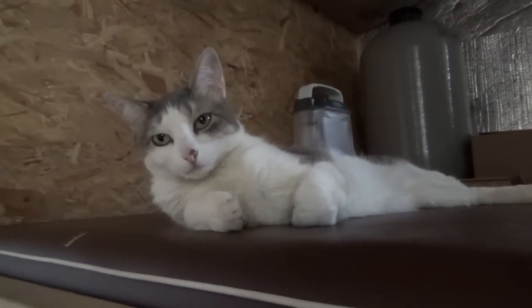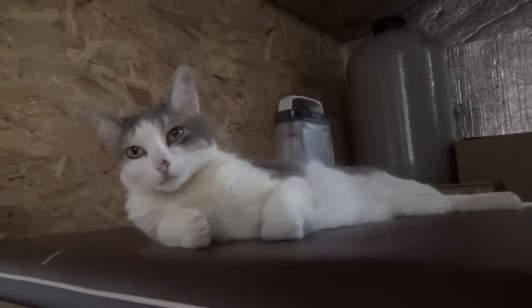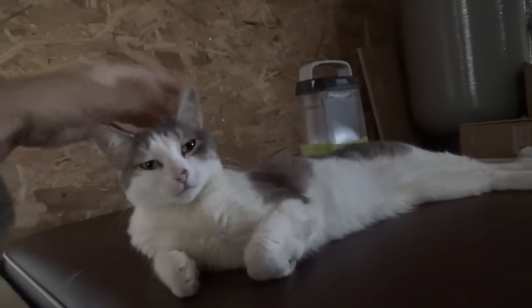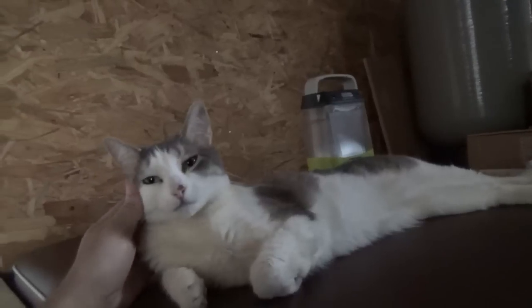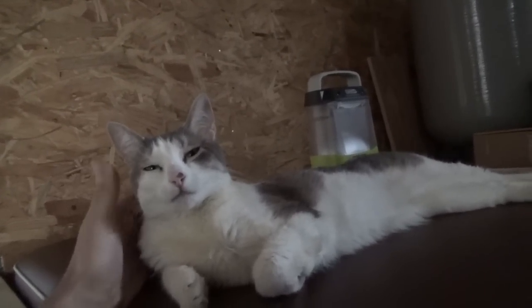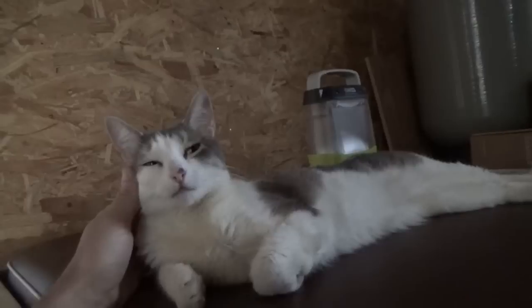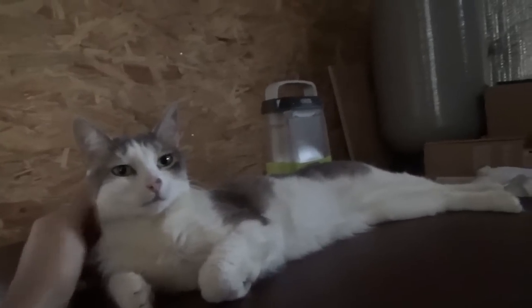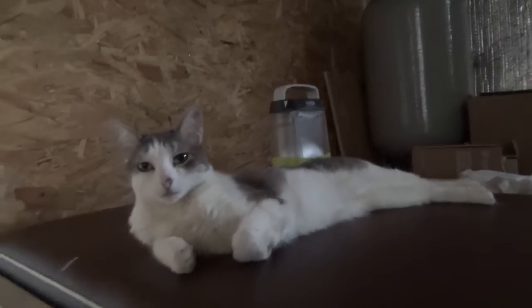Baby cat. Hi baby cat. How you doing? She's a little disturbed by all the noises in here. That's why she's not really smiling fully. But she's happily laying up here where it's warm and cozy. There's all the chirpy noises, huh? It's disturbing the peace. No, I'll take you over and show you what's going on here.